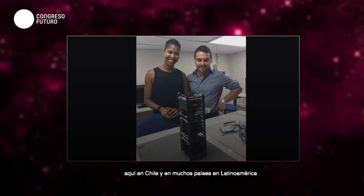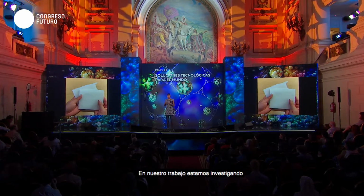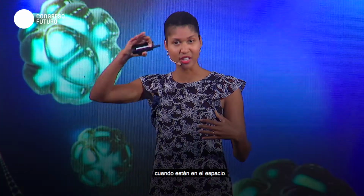here in Chile and in many countries in Latin America and Africa who are starting to build these satellites right in their own countries. In our work, we want to ask what technology we can use to make it easy to control these satellites when they are in space.